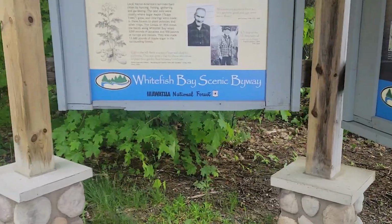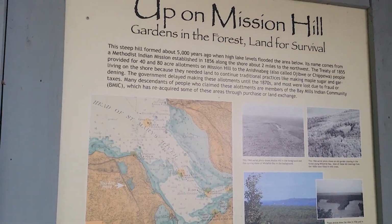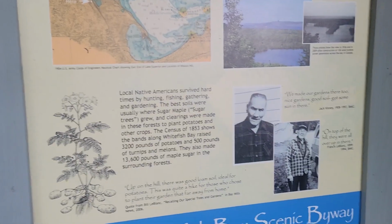It says this is part of the Whitefish Bay Scenic Byway, which is a very nice drive up here in the Upper Peninsula. Did want to show you guys also the lighthouse that's in this area, but we'll have to see what the rain's doing here. But for now, let's go check out the historic Mission Hill Cemetery.